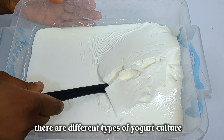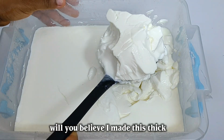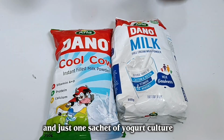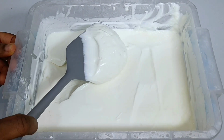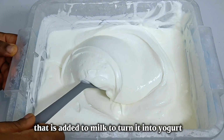Did you know there are different types of yogurt culture with different health benefits? Will you believe I made this thick creamy yogurt using 14 cups of milk and just one sachet of yogurt culture? Before we go into the difference, what is yogurt culture? Yogurt culture is the blend of good bacteria that is added to milk to turn it into yogurt.